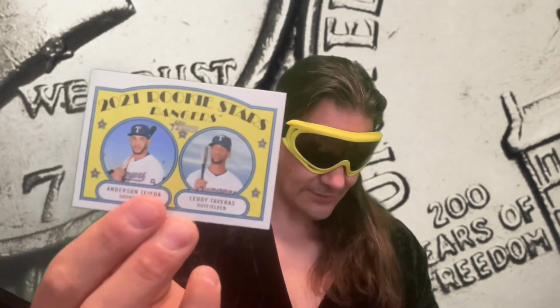Here's another rookie one. You're not excited opening the cards? What, am I going to get shit in my pants every time I open up a pack of cards? Some are cool and some are lame. Most of these are lame, right? You'd get arthritis in your fingers opening up lame cards forever. Here's ERA leaders.